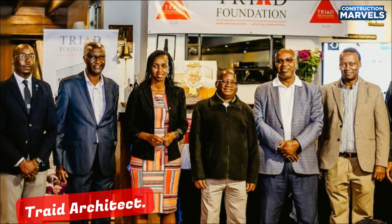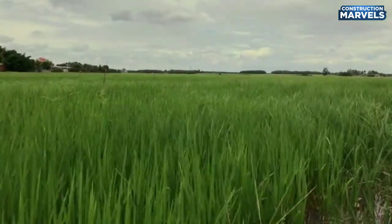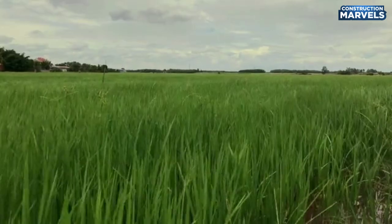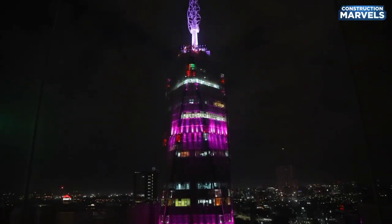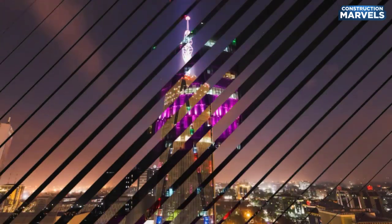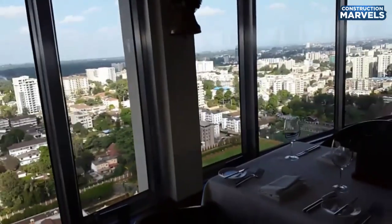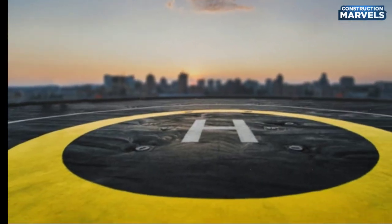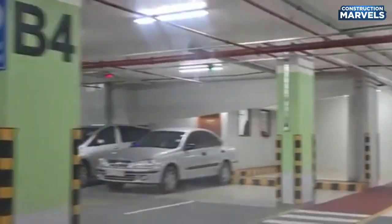The Britam Tower was designed by Triad Architects, and let me tell you, they were thinking green. This beauty is environmentally friendly with energy-efficient systems, sustainable technologies like rainwater harvesting and solar panels. And don't even get me started on its facade, made of glass and aluminum panels that reflect the light and colors of the sky and surrounding buildings. Talk about stunning. But this tower is more than just a pretty face. It's got a rooftop restaurant and bar, a helipad, because why not, and a 15-story parking silo. It's like the ultimate package deal.